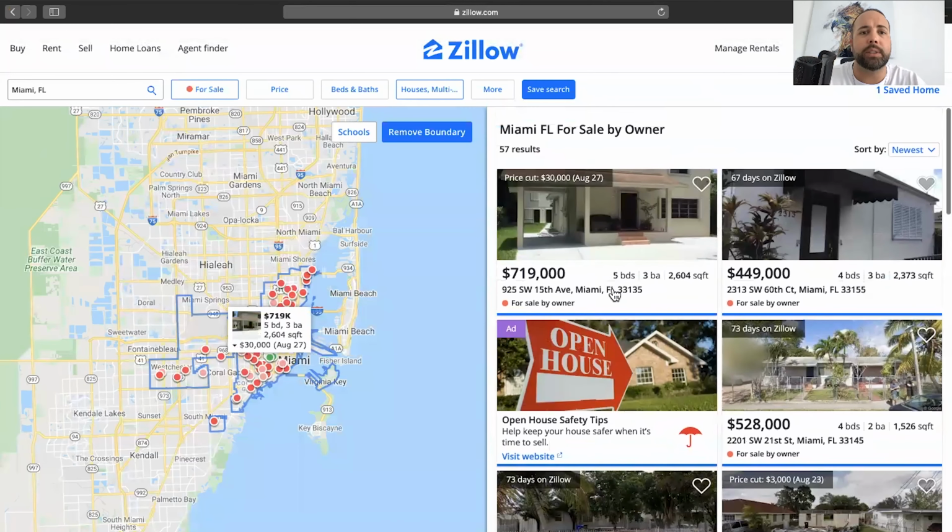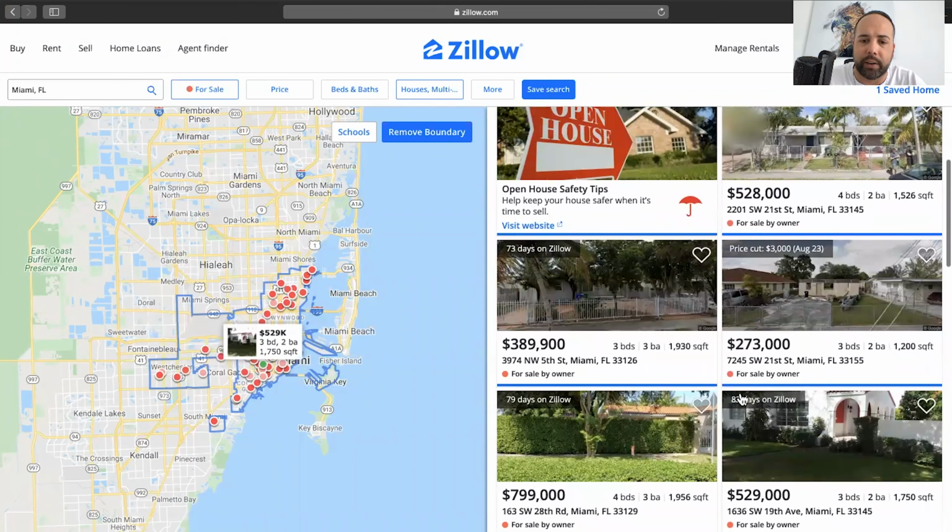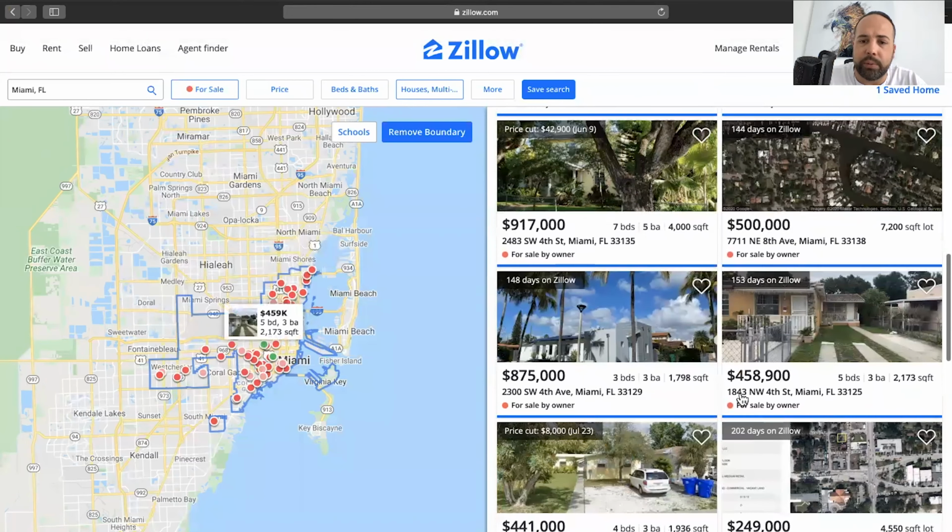So we went through the for sale by owners. What I'm going to do is I'm going to do another one on the for rent by owners. That way, because this one's already gone a little bit long, I'll do another one on the for rent by owners, but you get an idea of what we're looking for here, right? So you wouldn't really want to be reaching out to properties. Let's just take a look at this one.